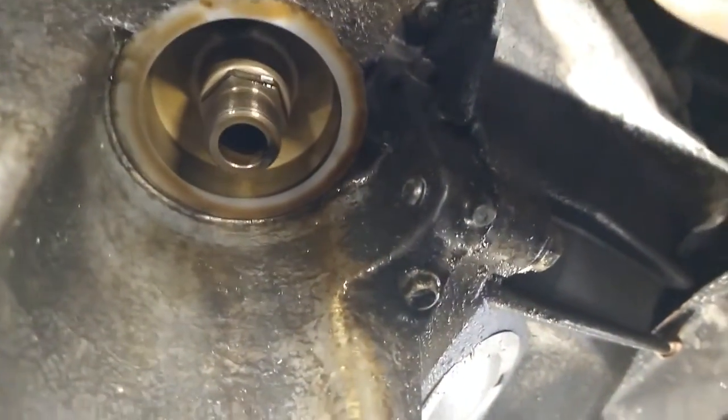There are more bolts in the back here by the transmission. Just remember that. And there are bolts all the way back there. Let me turn the camera on. All the way in there. I already removed some of them already.